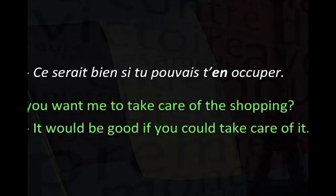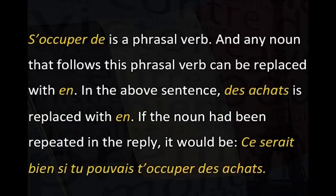Ce serait bien si tu pouvais t'en occuper. Do you want me to take care of the shopping? It would be good if you could take care of it. S'occuper de is a phrasal verb, and any noun that follows this phrasal verb can be replaced with en. In the above sentence, des achats is replaced with en. If the noun had been repeated in the reply, it would be Ce serait bien si tu pouvais t'occuper des achats.